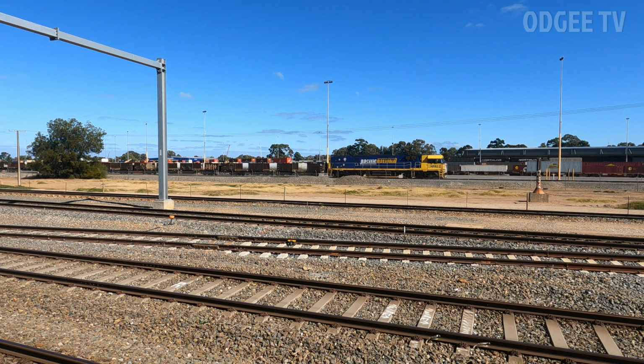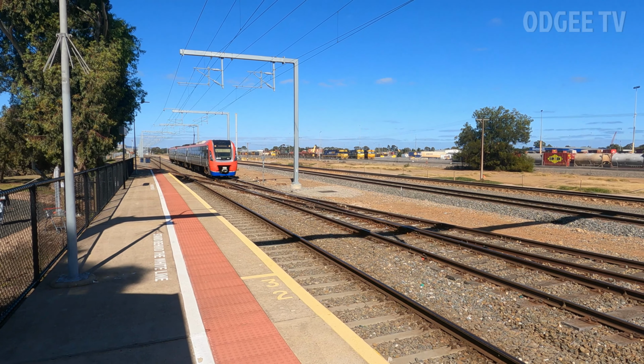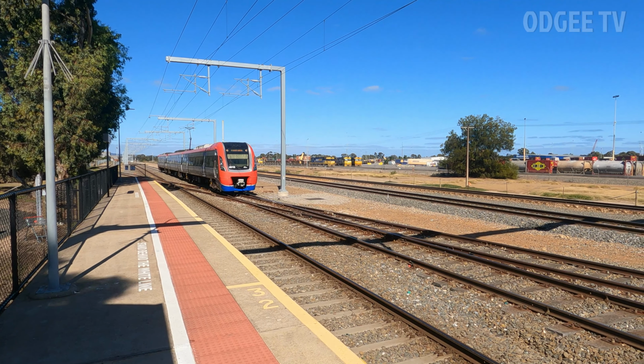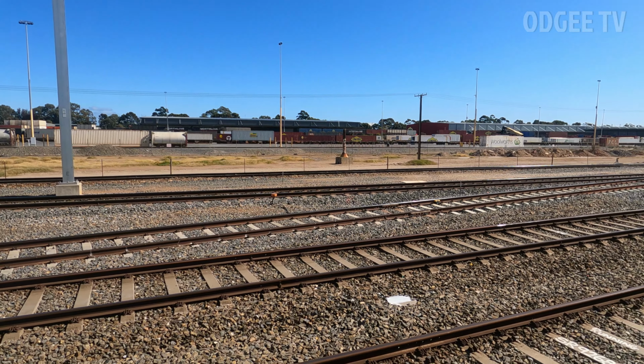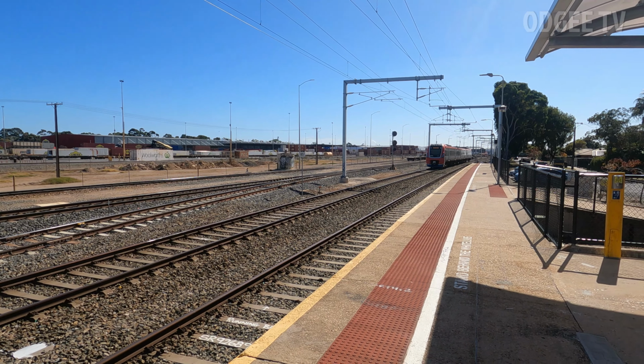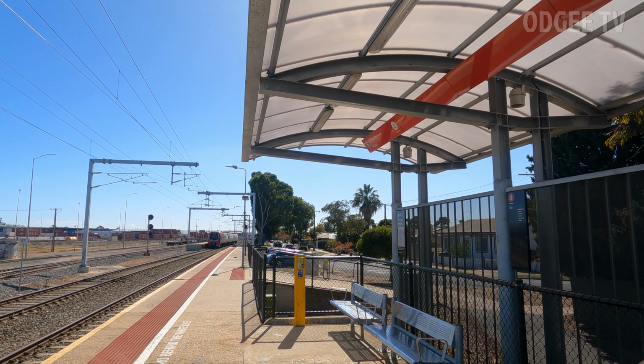Yeah, it's a very quiet place. You can see in the background all these big cranes lifting the containers, and also trucks come in with the containers and take them off from trucks. Here's another class 4000 passenger local train. It's going to Gawler via Salisbury. Yeah, there's a Kilburn railway station for local trains.